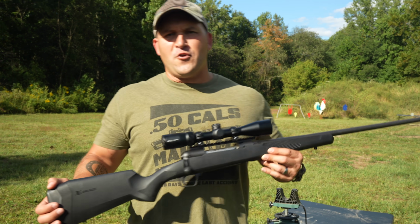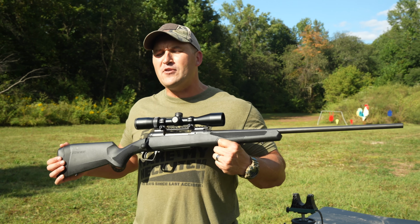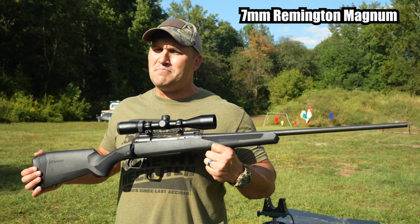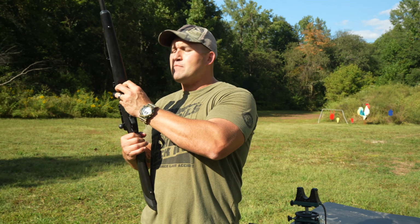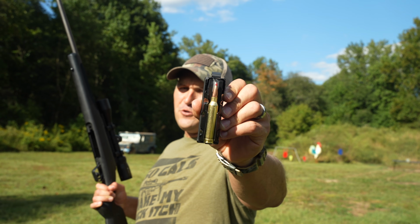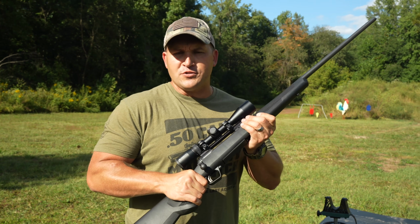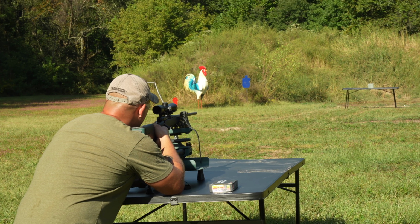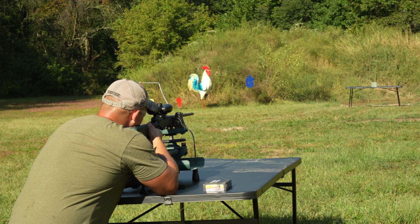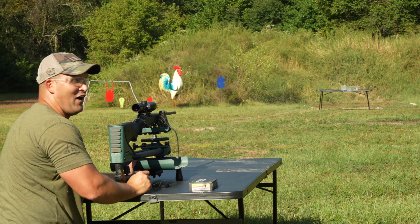Up next is another heavy hitter. This is a Savage Model 110, and it's chambered in 7mm Remington mag. And I'm going to be using the same Hornady Precision Hunter, and these are 162 grain rounds. I will be very curious to see how this compares to the 300 Win Mag. All right, here we go. Oh my gosh!